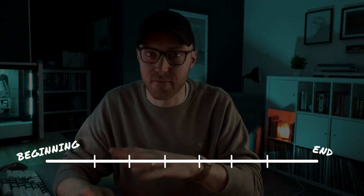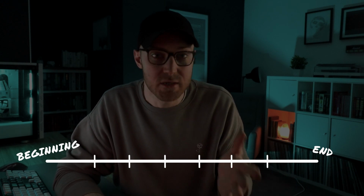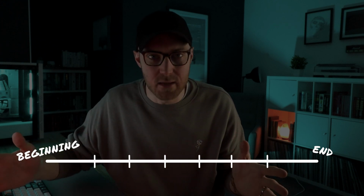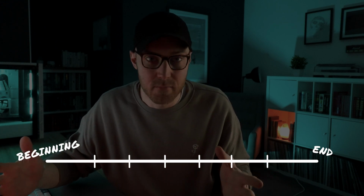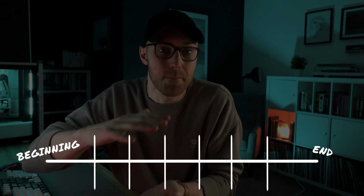So I was thinking about that line again while I was trying to figure out how to add meaning to a story. And the answer came to me. We don't add in events from left to right. We don't lengthen the story that way. Instead, what we need to do is add in from up and down. We need to make the story deeper.